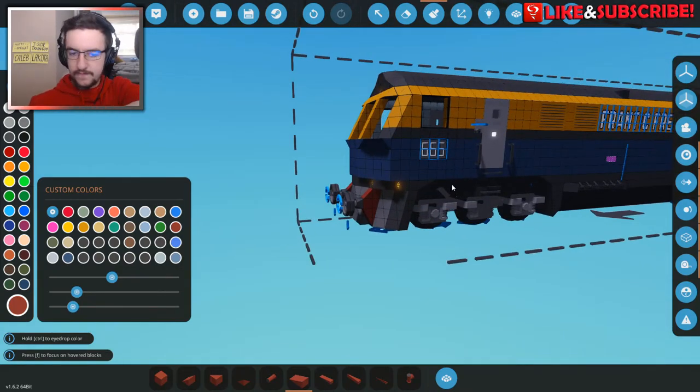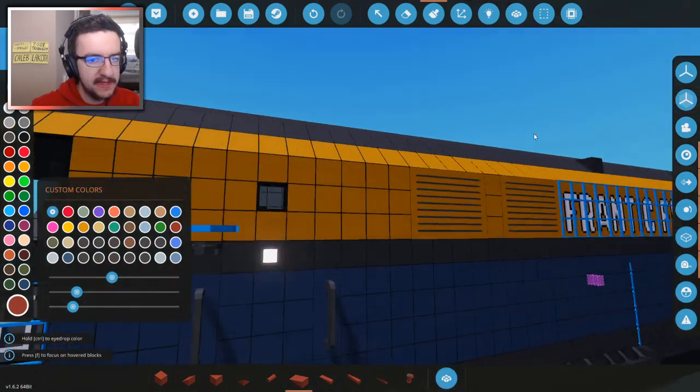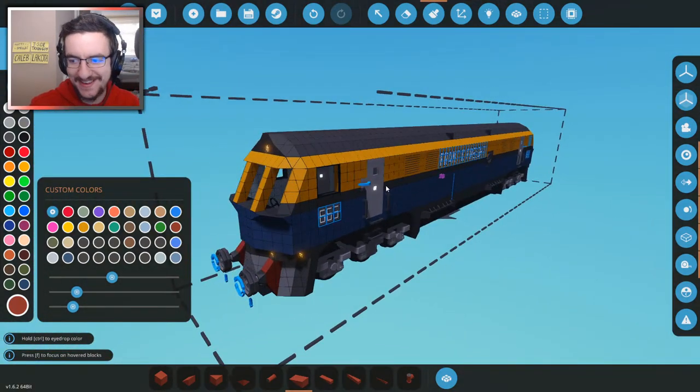Would you make a grill? Or would that not make sense for a train, because the engine's back there? Make a missile. Because of course.